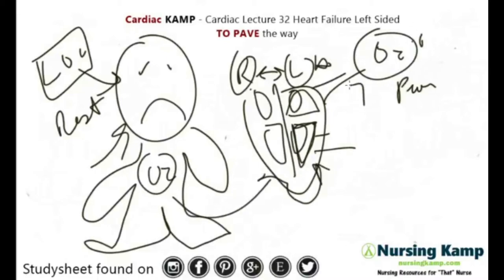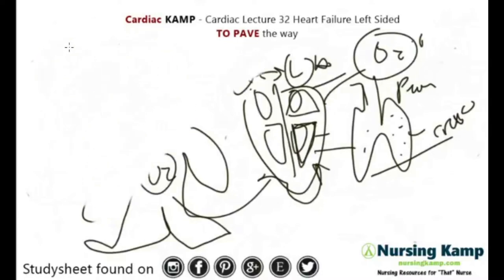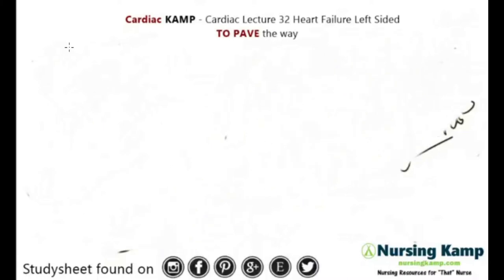Also, the problem is that it builds up into the lungs. Fluid starts to build up in the lungs, and then you start to hear crackles. So patients who have left-sided heart failure are more acute than those with right-sided heart failure. They're both acute, but look at the patient first. So some principles to understand is that it's the more acute side because it has the oxygenated blood, but it's very specific about what the patient might sound like.